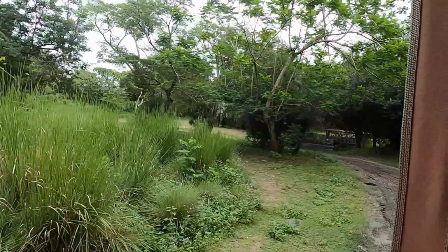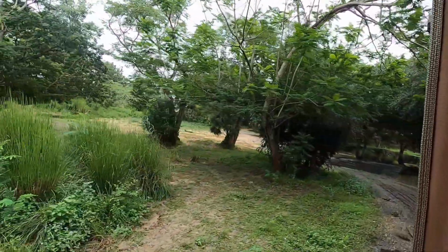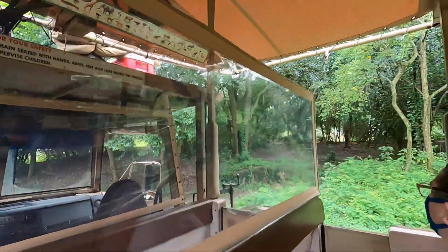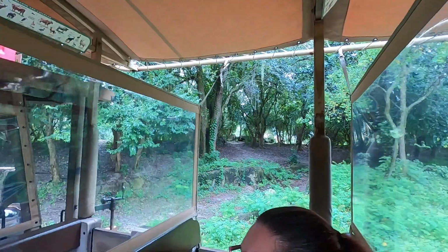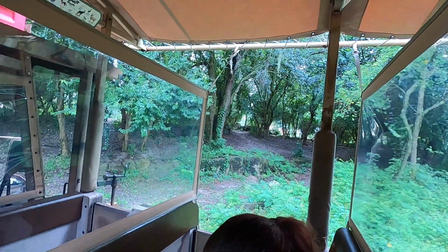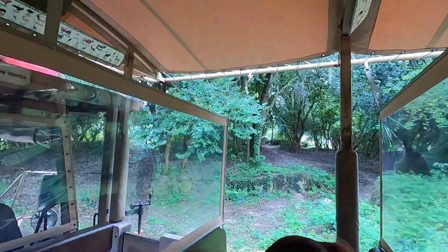Very cool. On this hill ahead to our right, we see a white rhino. Being much larger than the black rhino, they're often hunted and poached for the same reason: for their horns that are made out of keratin, just like your fingernails and hair. A couple more of them out here amongst the thick brush.